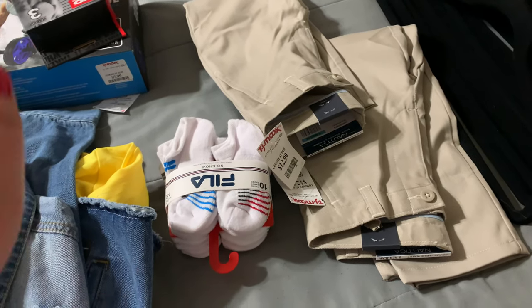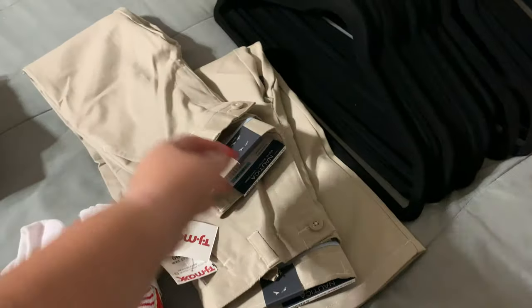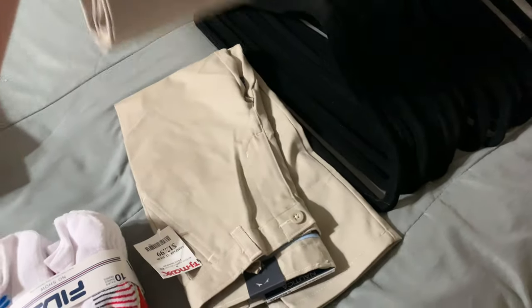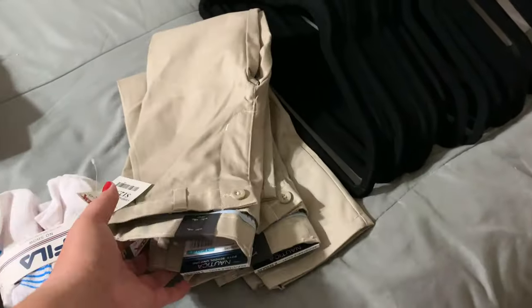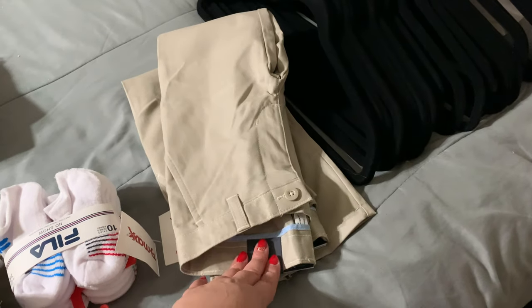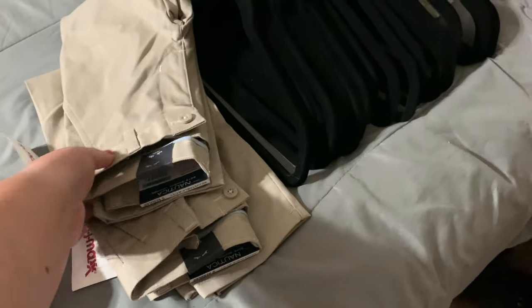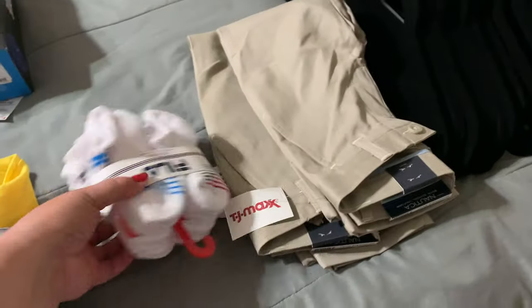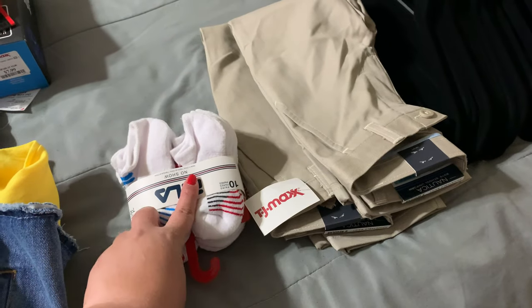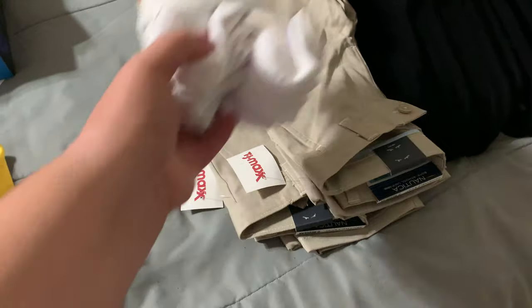Okay, you guys, before I go to bed, I just wanted to show you guys what we picked up today. So we had to get Ethan some uniform pants. He already has two other pairs of pants, so I'm just sending him with these two pairs because on Fridays he gets to wear his spirit shirt with jeans. So four pairs of pants is enough for the week. And then I got Bryson and King these pairs of socks because Ethan's dad already bought him some socks, but the younger two needed some new socks.